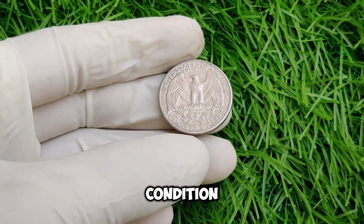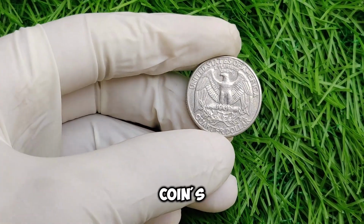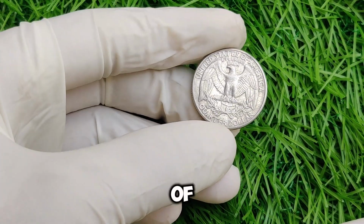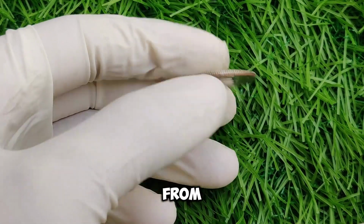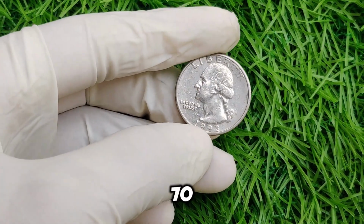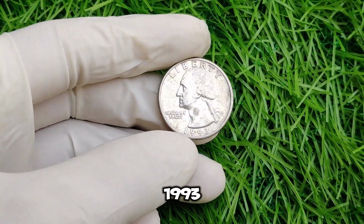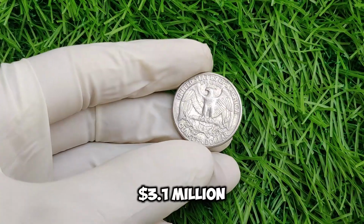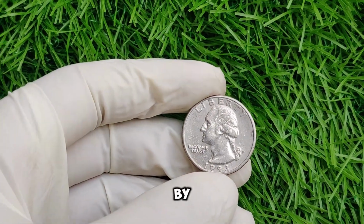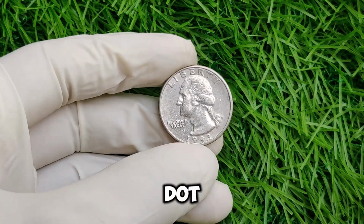Speaking of condition, let's talk about why it plays such a crucial role in the coin's value. In the world of coin collecting, the condition of a coin is graded on a scale from 1 to 70, with 70 being a perfect, mint-state coin. The 1993 Washington quarter that sold for $3.1 million was graded MS68 by the Professional Coin Grading Service, PCGS.